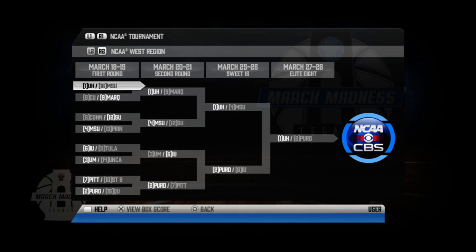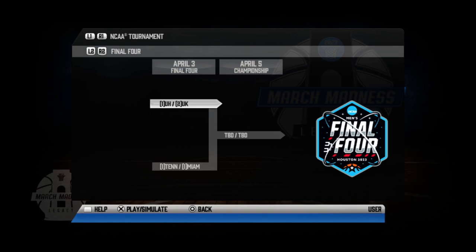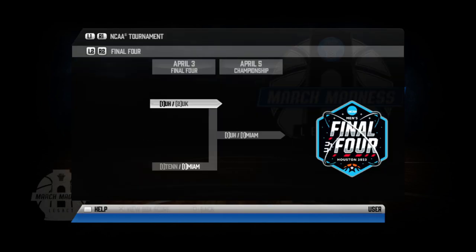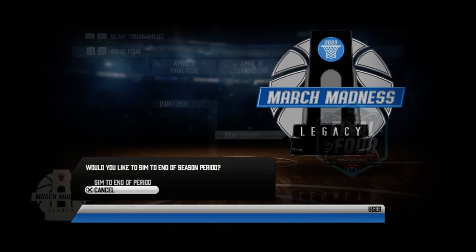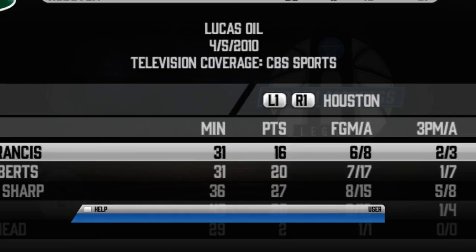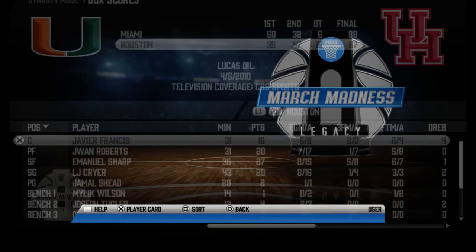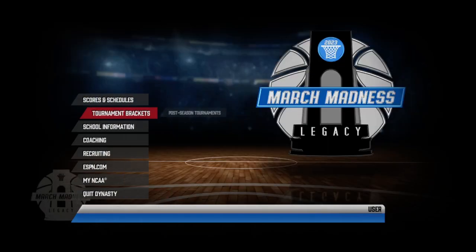All right, Tennessee will make it. So we'll simulate this game. Miami will make it. Okay, so all 1 seeds in 1-2. So Houston and Kentucky. Who is going to win this one? It is Houston. Miami or Tennessee? It's Miami. So your year 1 national championship is Houston or Miami. Who's going to win the Natty? Houston does it. All right, so your year 1 national champions are the Houston Cougars. I believe they were the #1 overall seed as well, if I remember correctly.